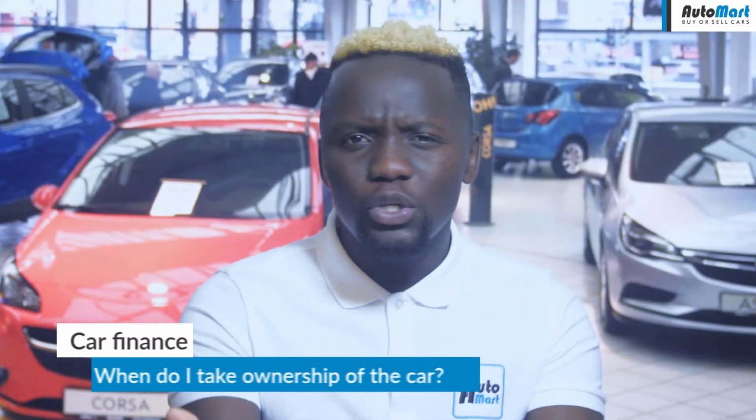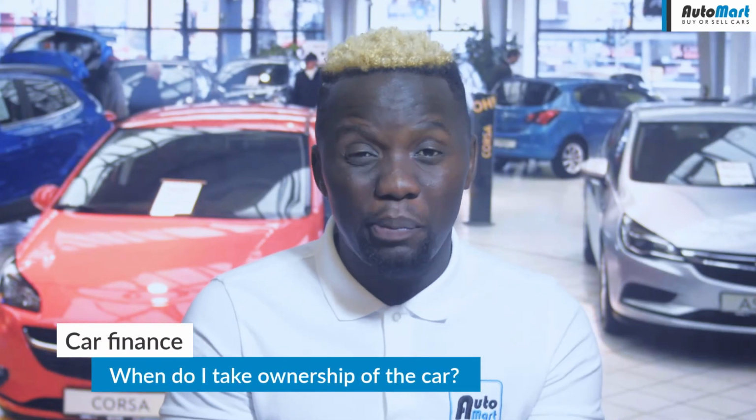Once all of these factors are considered, the finance house or lending institution will lend you the money at an agreed interest rate and give you a specific period to pay the money back. Now you might be wondering, when do I take ownership? Depending on the finance option you have taken. If you have taken an installment sale, then the vehicle only becomes yours once you have paid for it in full. So you drive the car while you're paying it off, but it still ultimately belongs to the bank until the final payment is made.